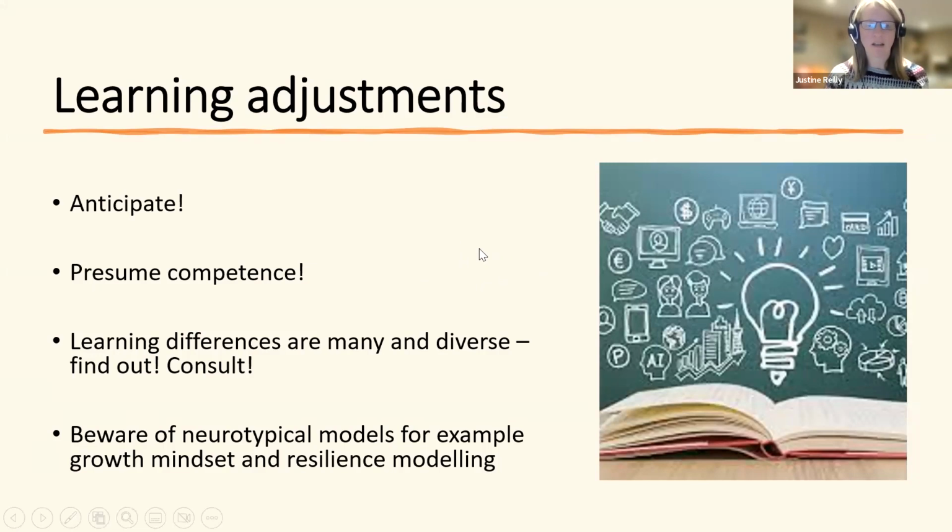And being very, very aware of neurotypical models not working for neurodivergent people. So things like growth mindset, resilience modeling, it just doesn't work. I mean, most neurodivergent people have to have growth mindset because they live in a neurotypical world. But what they don't need is that particular model of it. It's really difficult. And resilience, if ever there's a resilience activity happening, unless there's a specific thing that says, this is how we're going to approach this for neurodivergent people, I would be really, really skeptical that it was going to be a healthy thing for a neurodivergent person to take part in.